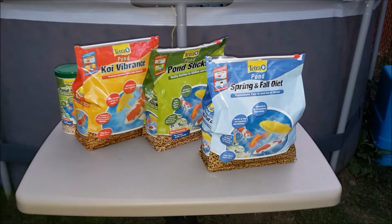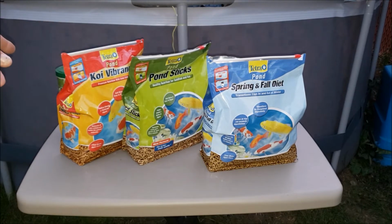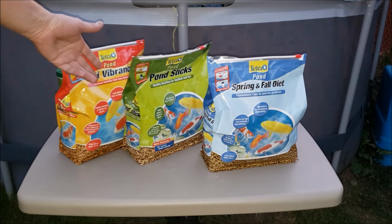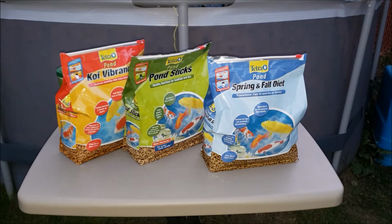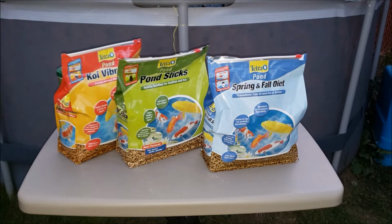And another thing, this one here I had to get at the pet store. It's like $25 for the spring and fall. But these two here, you can actually get at Lowe's. And the pet stores are going to hate me for this, but either way, this is like $35, this one's like $27. You can get them at Lowe's for like $17 apiece, both of them. So it's way cheaper. You can almost get these two for the price of one at the pet stores.